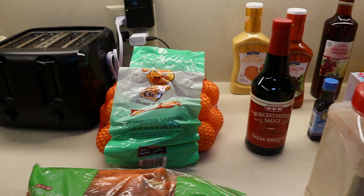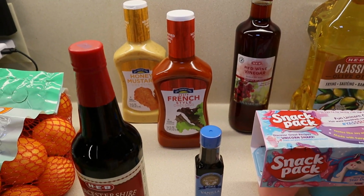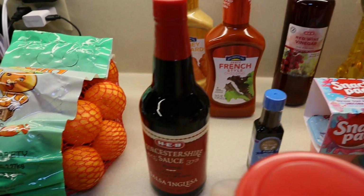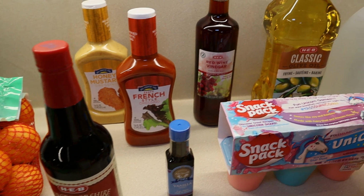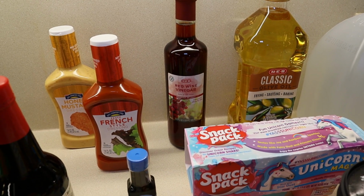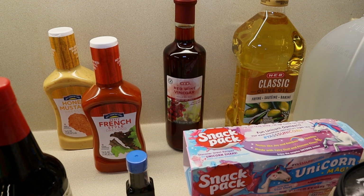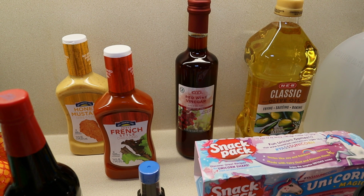When I go and grab a couple of those other random items I am missing, then I've got just some condiments back here, honey mustard, French dressing. We just ran out of that. The Worcestershire, that is for one of our meals. I've got red wine vinegar. We have been wanting that for our Italian sandwiches to do oil and vinegar on them, and I did not have that type of vinegar.